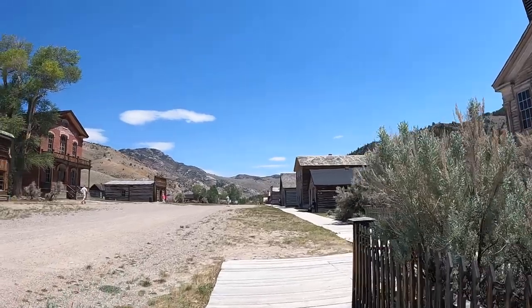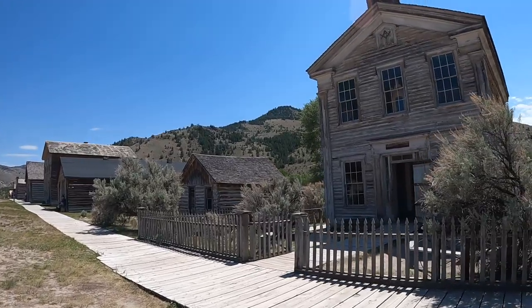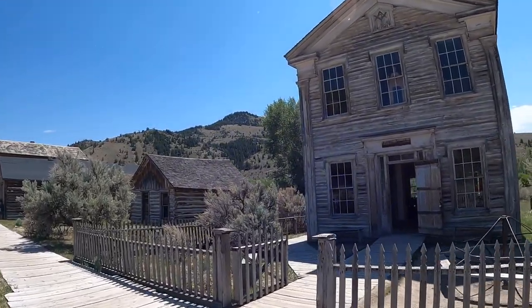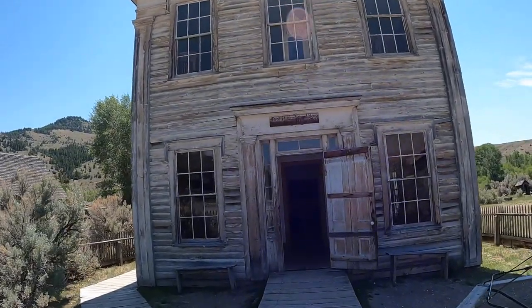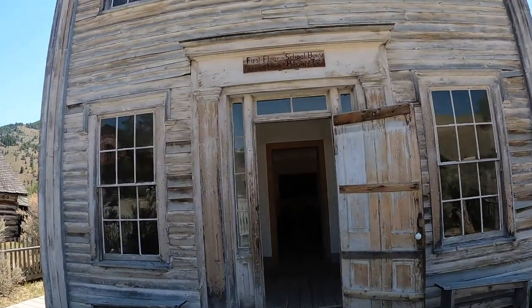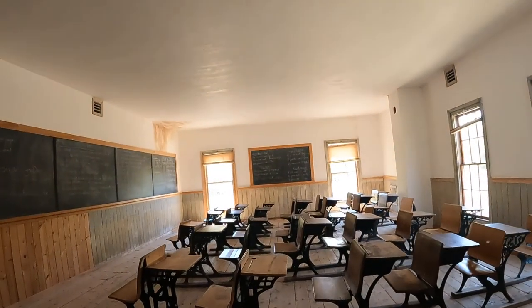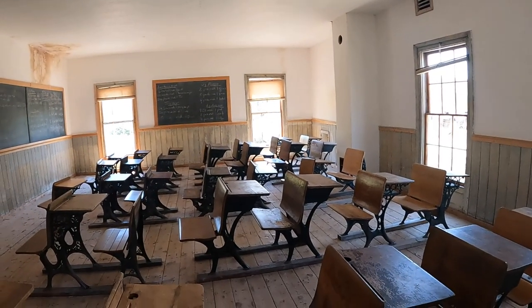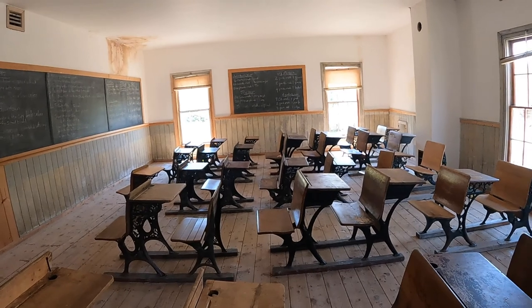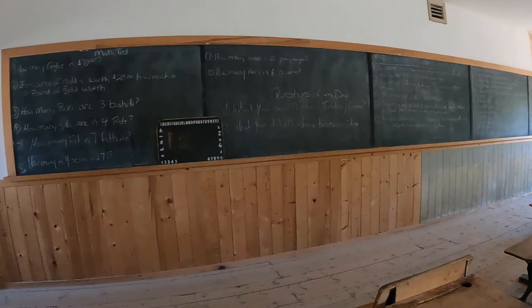Okay, we're gonna go to the schoolhouse in the brick building. Here's the old schoolhouse. If you notice, the chairs are different heights for the different grades. Okay, enough about children.